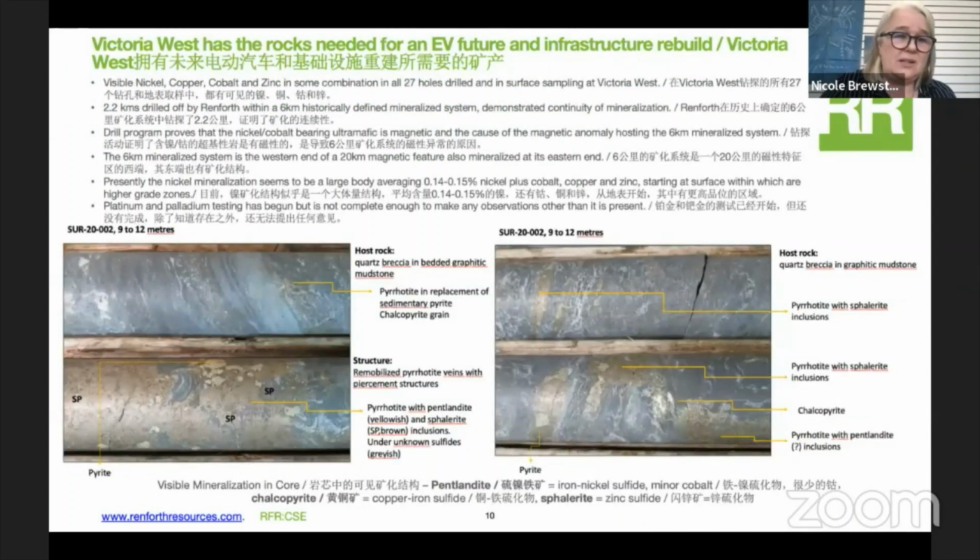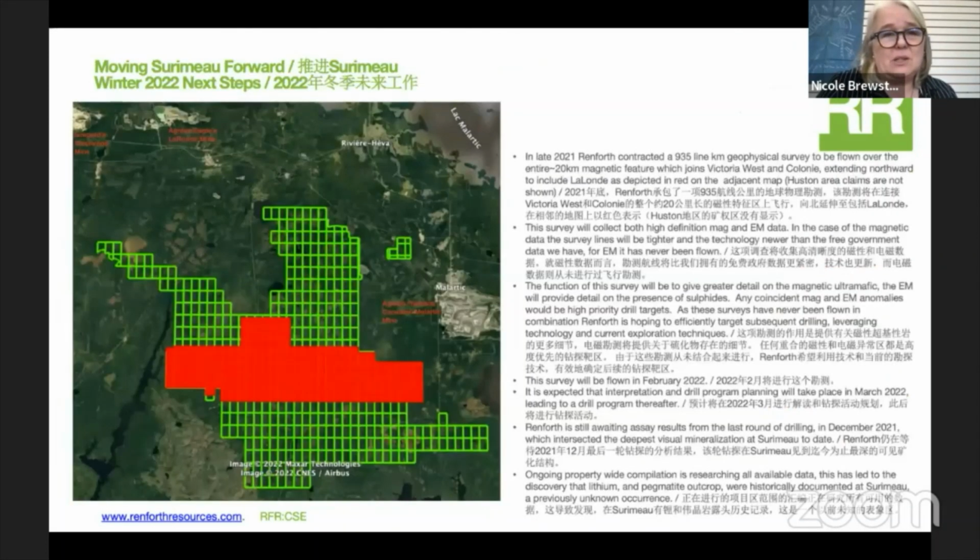We have an example here for you of what the metals in drill holes actually look like. Every drill hole we're drilling, we're seeing these metals. And again, we've gone down as deep as 150 meters, which is nothing. 6 kilometers long and as deep as 150 meters, we're looking at an open pit target.